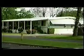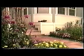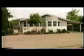Today's mobile home parks provide a desirable lifestyle at an affordable cost, offering many benefits normally found in an old-fashioned neighborhood community. These communities can be large and luxurious, often resembling exclusive apartments or private clubs. Or they can be smaller and more affordable.